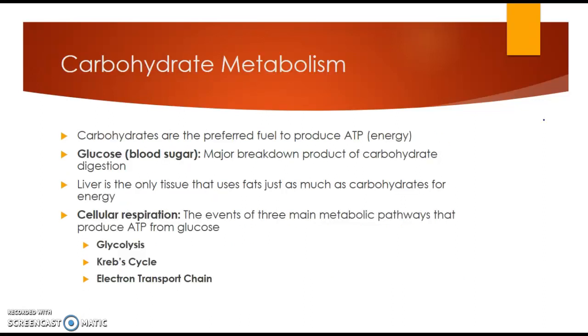So carbohydrates are your preferred fuel to produce ATP energy. You burn through your carbohydrate stash first in the form of glucose. Glucose is stored in your skeletal muscle and your liver as glycogen. And it's really important for cellular respiration. We literally take glucose and go through glycolysis, the Krebs cycle, and the ETC to create ATP molecules. And as you know, we need ATP energy to do everything. I mean, from muscle contraction to breathing to you even just taking notes right now, you have to have ATP energy.